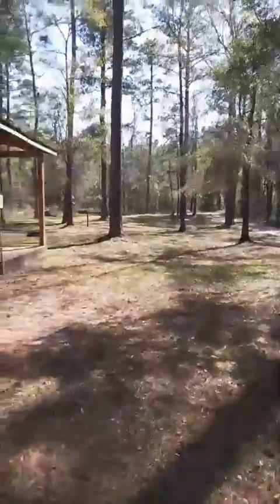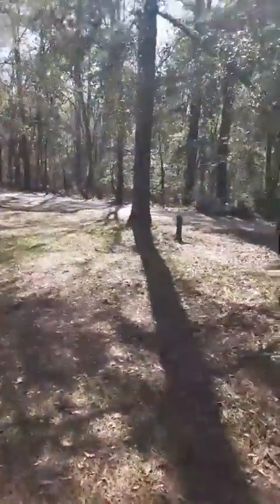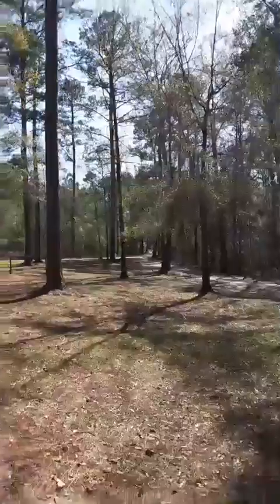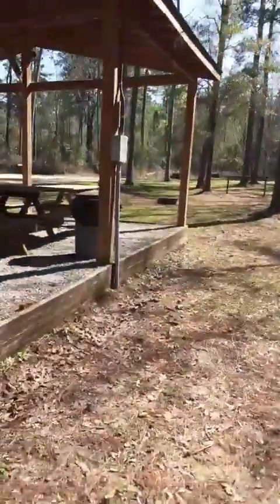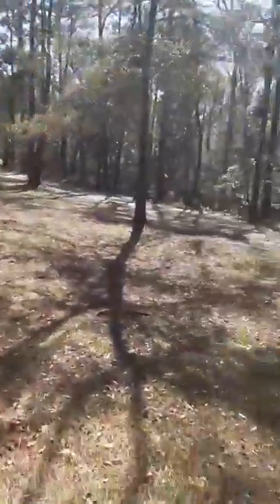This is pretty. What y'all think? I've never been here. Didn't know what to expect. I'm trying to read comments too. Sorry, y'all. Never been here before. But it's pretty. Oh, they got a little grill out here, a little fire pit.